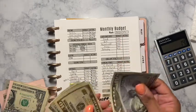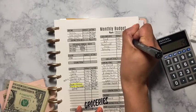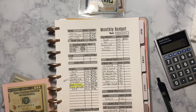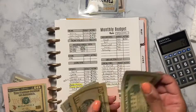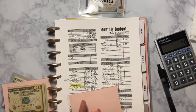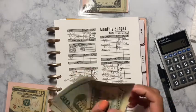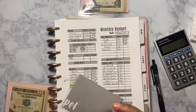Food actually has $150, $60, $70, $80, $181. I had more, but I bought food, eating out. So food has $81, but that's amazing because I was able to have more. And household, I budgeted $30. So I have $20, $30, $35, $36, $37, $38. I have $38. Pet, I budgeted 25, and I actually have 50, 60, 70, 75, 76, 77, 78, 79. I have 79 in pet.